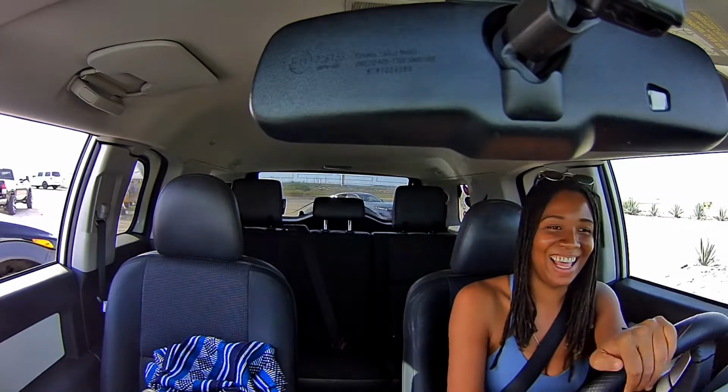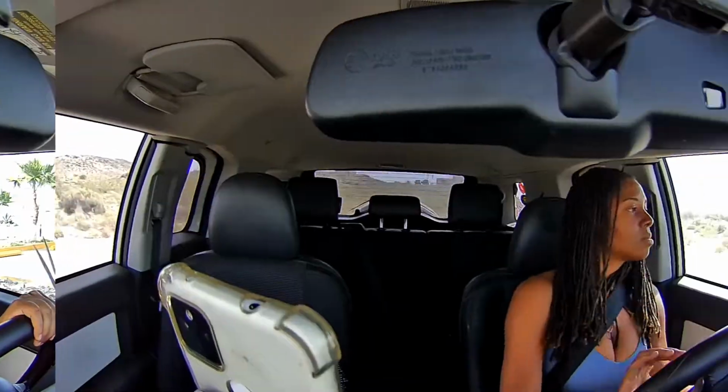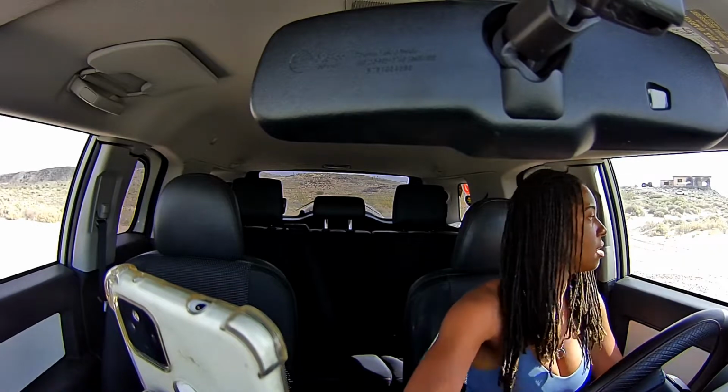I was going to fill up before I got there, but I made a wrong turn, got lost, and just barely made it there on time. The line was super long, so I do wish I had filled up before getting there and just been late, because it would have cost us less time, but eventually we got to Black Mountain Beach.